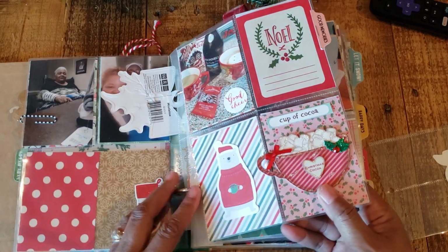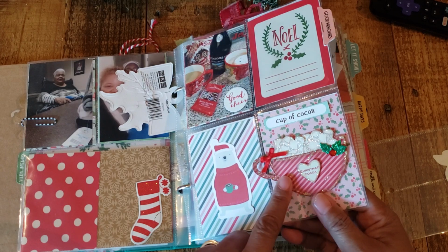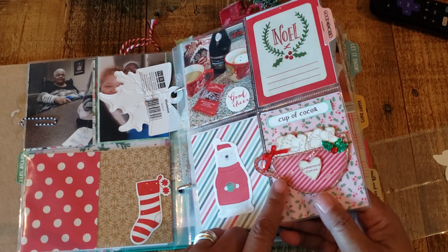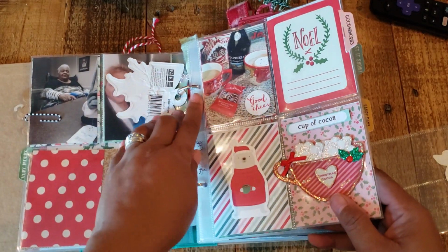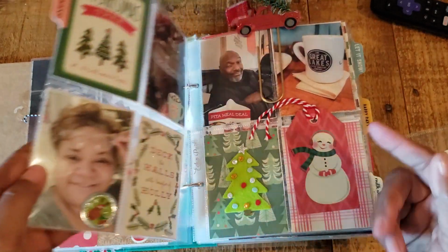And here is a tag from Jill Norwood. This is one of her cup of cheers. And she made this probably, I think this one was probably like 3 years ago. I did receive some goodies from Jill this year. Thank you, Jill. Hi, Jill. And I have some of them in here.